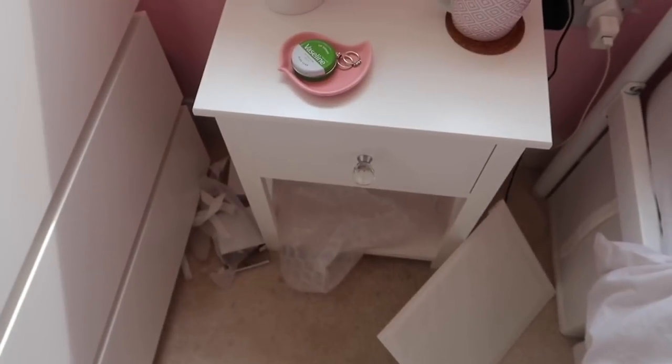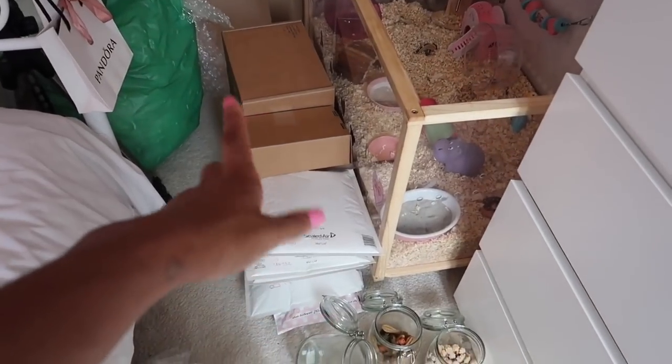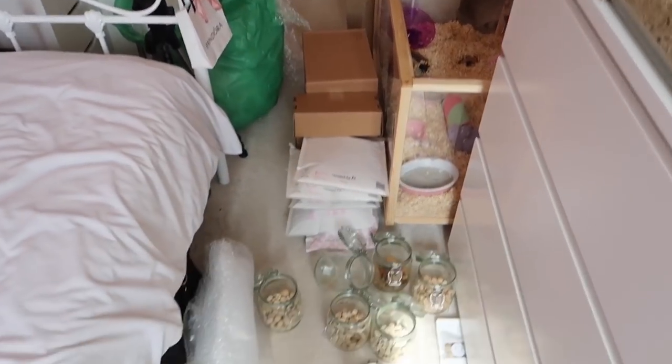Every time I pack orders, my room just turns into a complete mess. No matter how organized and set out I try to be, it just ends up being really messy. So I'm going to show you guys what I now have to tidy up. I've got some rubbish on the floor there. I've got to put my laptop away, put packaging away, all of the treats, and I've got a bunch of orders on the floor there. Got a bag of bubble wrap and stuff, so I need to go ahead and sort this out.